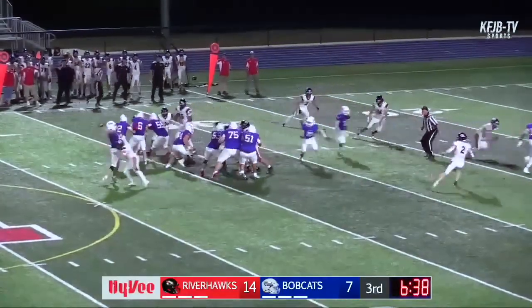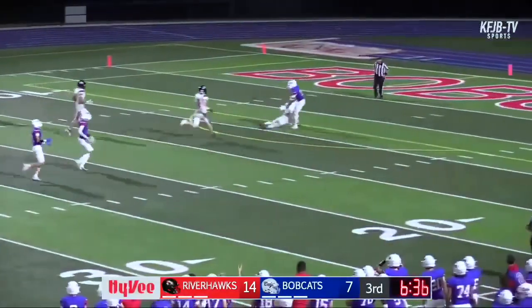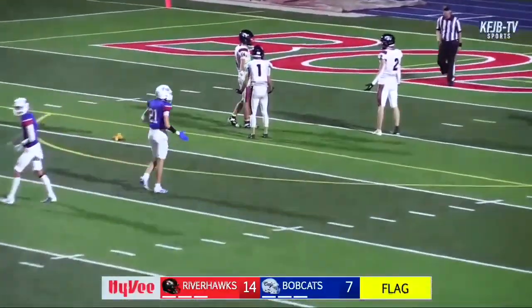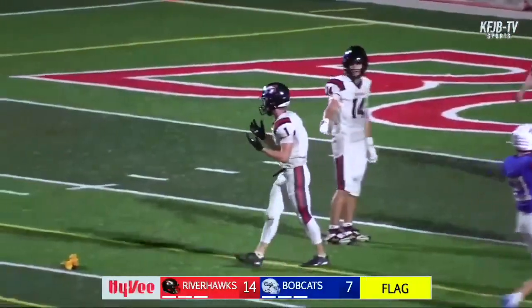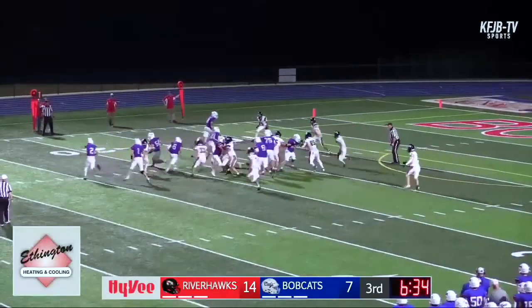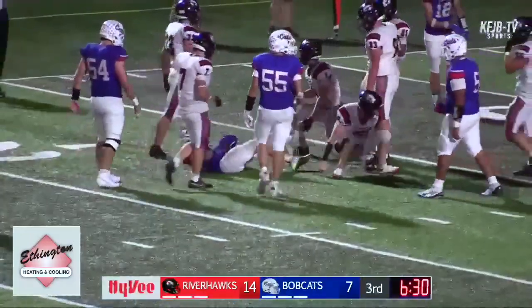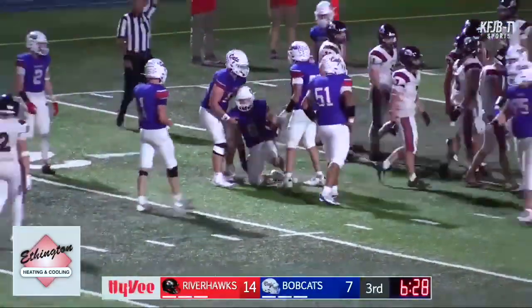Niehaus is going to drop back to pass. He's got Jacob Hayes, but the ball's underthrown. Pass interference on Hobart at the 10-yard line. The Cats are bailed out. Smitherman comes around the edge. They'll hand it off to England. Fights through a tackle, but driven back at the 15-yard line. That is a hard tackle.